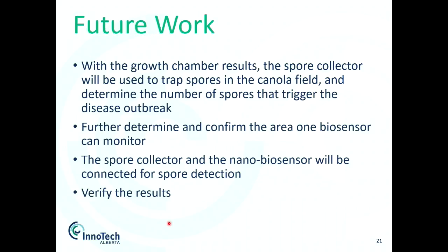In the future, we will try the same thing in the greenhouse, and most importantly, we have to do this in the field. With the growth chamber results, the spore collector will be used to trap spores in the canola field and determine the number of spores that triggers the disease outbreak. We need to further decide how big an area one biosensor can cover, so we can let you know how many you should put in your field.